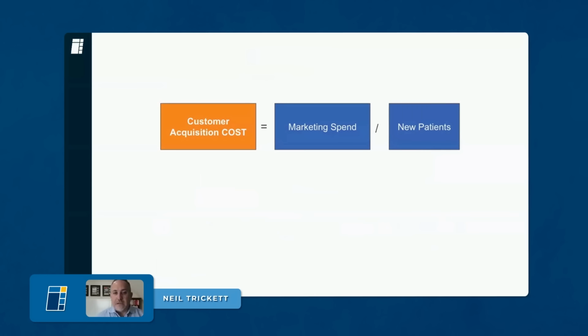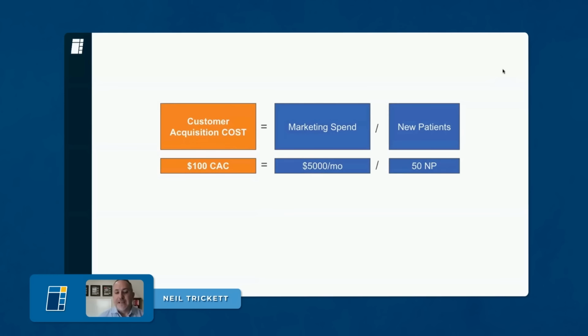So in the blue bars here, I'm looking at, again, my marketing spend for the month, including salaries, and I divide that by the number of new patients, and that gives me my customer acquisition cost. So let's take an example here. Let's say as a practice, I spend $5,000 a month on my marketing along with my marketing director. And for that, I generate 50 new patients in that month. That will give me $100 customer acquisition cost.